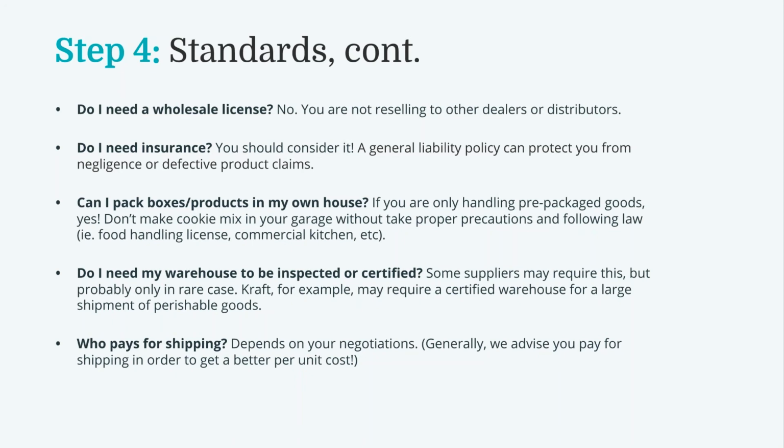Usually not. Some suppliers might require you to do this. I only have one example that I can think of, when I worked with Kraft one time. I can't remember if it was Kraft or another brand, but it was a big national brand, and they required that our warehouse was certified because they were shipping some type of perishable good. So generally you don't need to, but you might run across a brand who asks for that. But the brand who would ask for that is probably a well-established national brand. So if you don't work with those types of brands, don't worry about it for now.